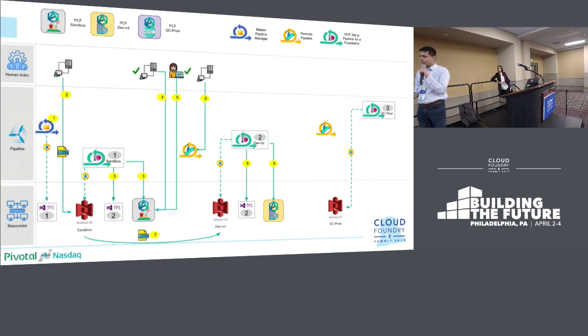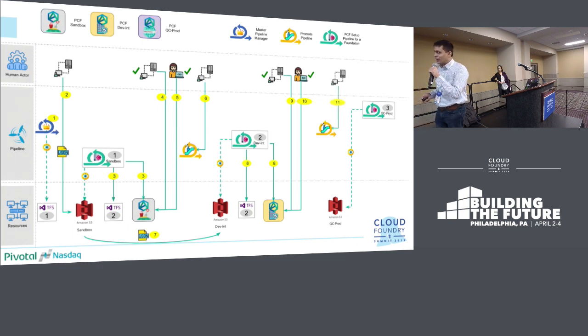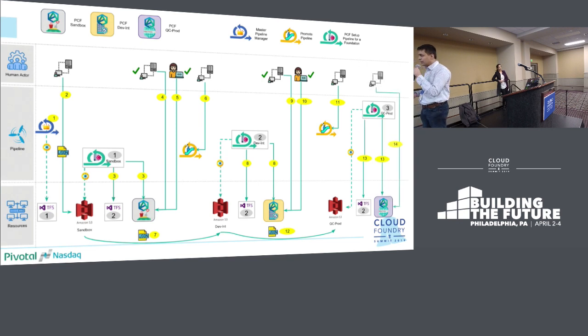Now the same process repeats after the upgrade is made. The platform operator does the routine check. The developer does the routine check. Everything is good. What will the platform operator do now? The platform operator will just click the button on the promotion pipeline. Once the promotion pipeline is kicked in, as I said earlier, it will copy the JSON and the process continues right through the production deployment.